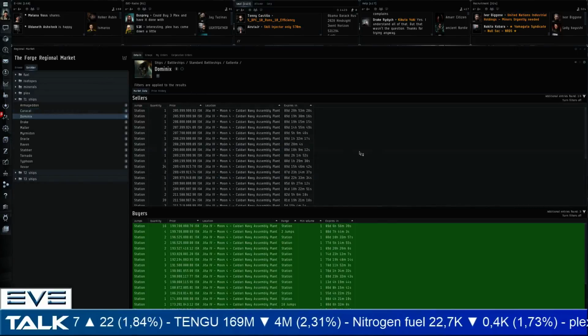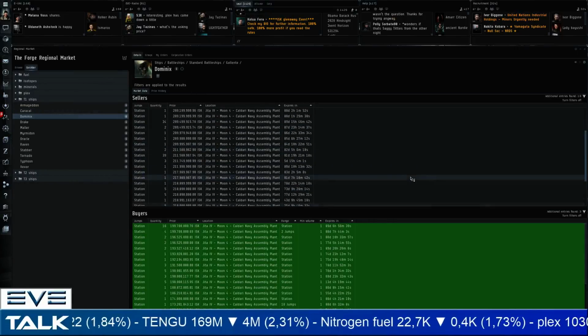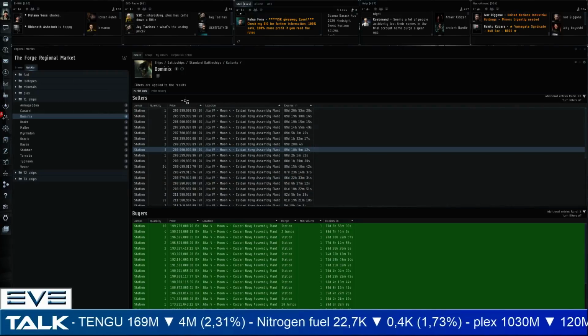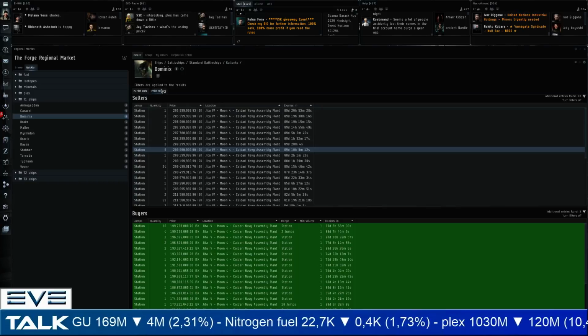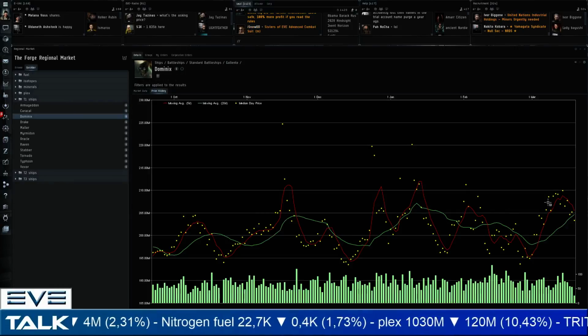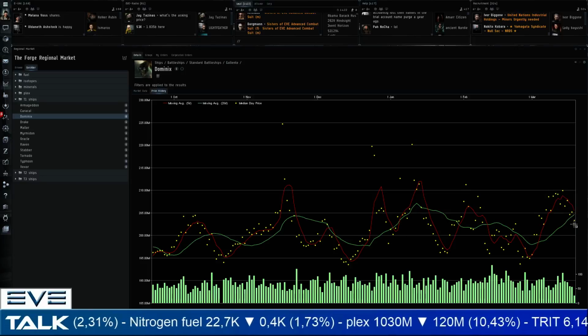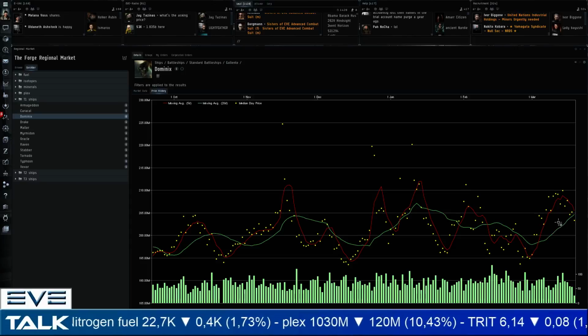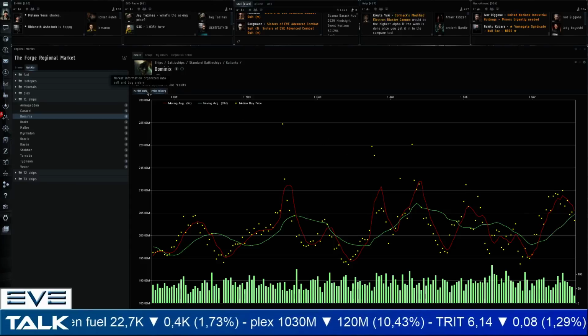Next up here we get the Dominix. When it comes to availability, that looks pretty healthy as well. Supply in the last 24 hours, still about 15, 16 of them coming in here, so that's not bad either. And the price, it is because we went up to 210 million, so we're working our way back down towards 205. 200 to 205 as an average in general looks to be quite alright.